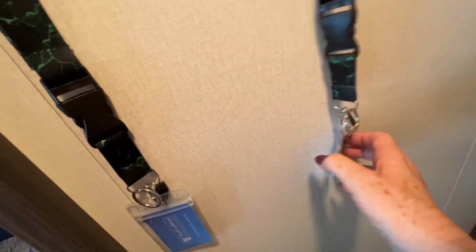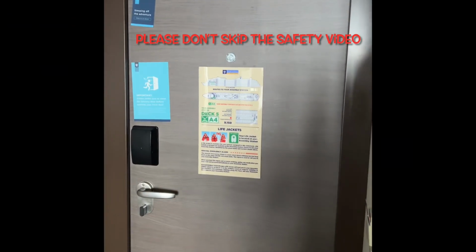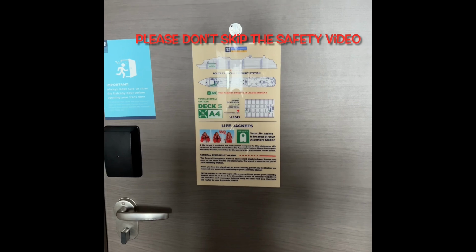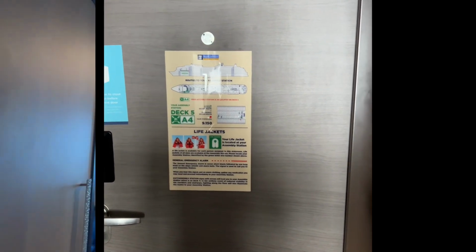These ones, I went and bought the new plastic sleeves. Sea pass fits perfectly. A few bits and pieces of information on the back of the door. Make sure you always have a read of that. It'll tell you where your muster station is. Also gives you your do not disturb sign.